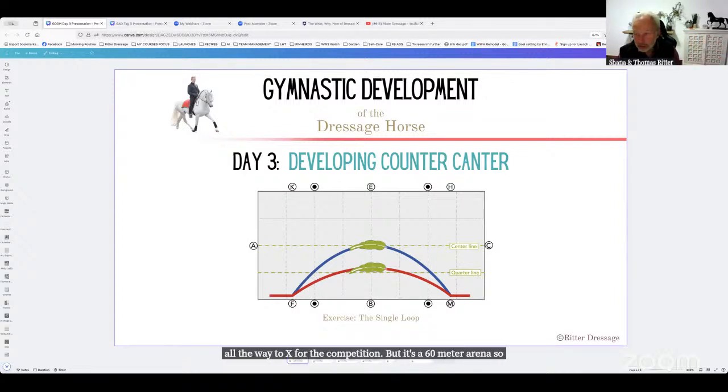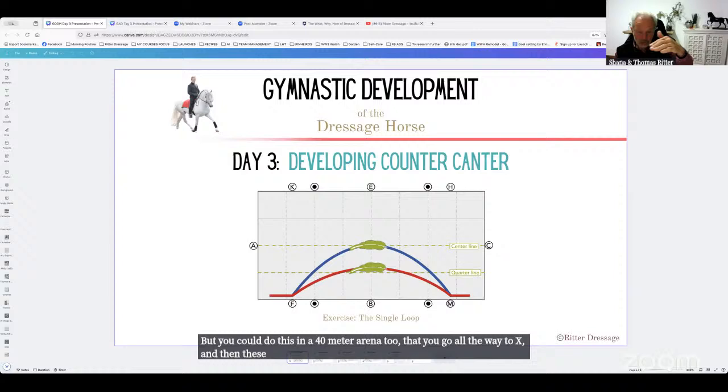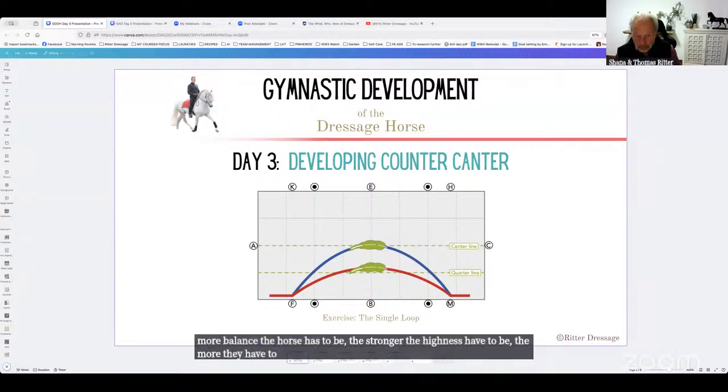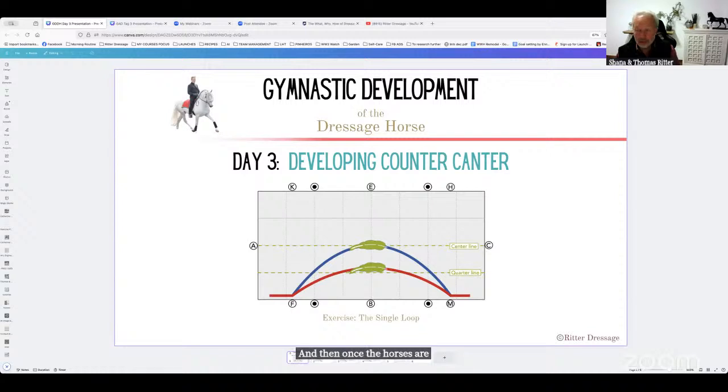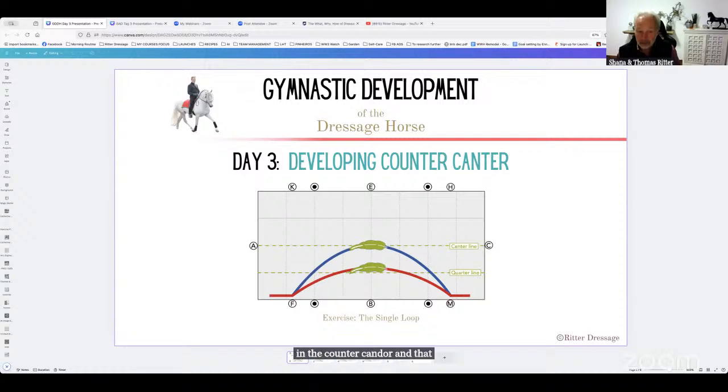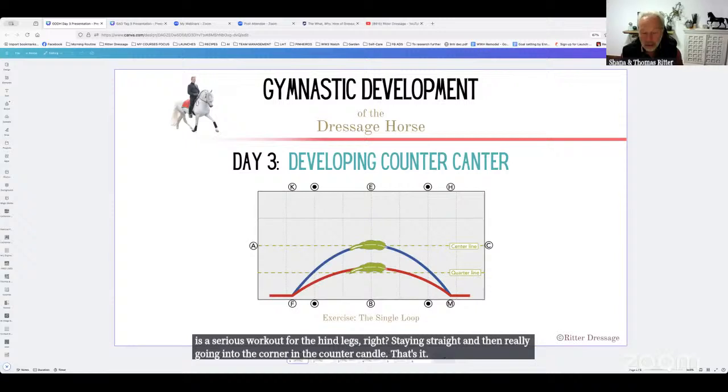But you could do this in a 40-meter arena too, that you go all the way to X, and then these turns become much more challenging, a more pronounced turn. And the tighter the turn in the counter canter, the more balanced the horse has to be, the stronger the hind legs have to be, and the more they have to flex. And then once the horses are at the FEI levels, you should be able to ride through the corner in the counter canter. And that is a serious workout for the hind legs, right? Staying straight and then really going into the corner in the counter canter. That's a highly collected exercise.